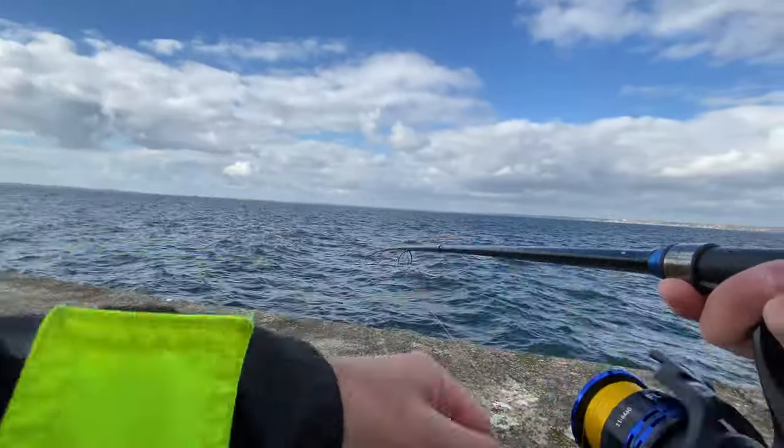Got a fish on. Feels like a herring. That's fine because I need to refill my bait.